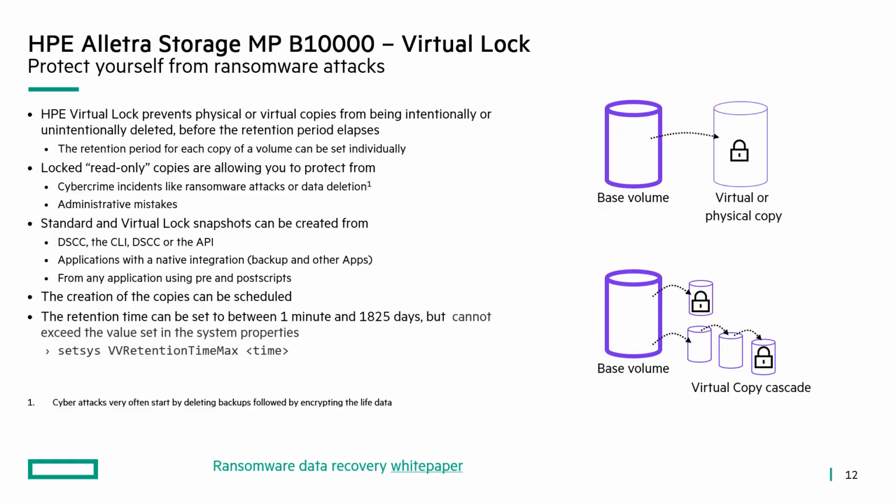Hackers know this, so when they infect your environment with ransomware, what they like to do is come in and delete all your backups, whether they'll be archival backups or your snapshots on your array. Now, if you use virtual lock, in this case, you can lock a volume, or more importantly, probably for our case, a snapshot, so that nobody can delete it. So even if they broke in and figured out your super user username and password, they couldn't delete the volumes.